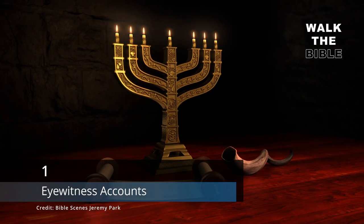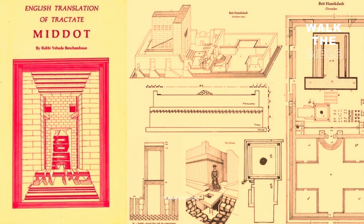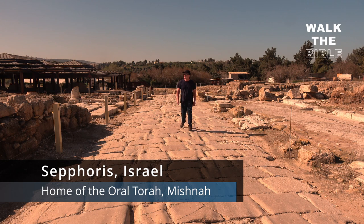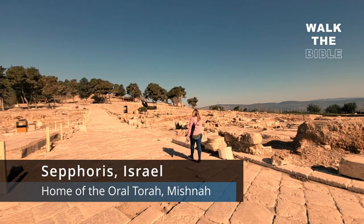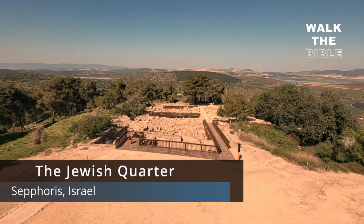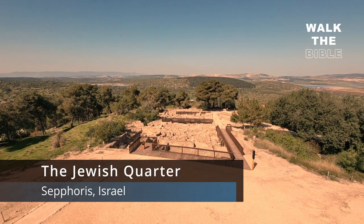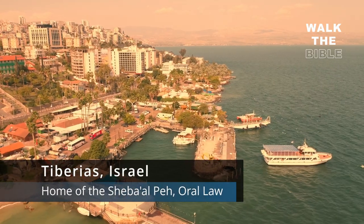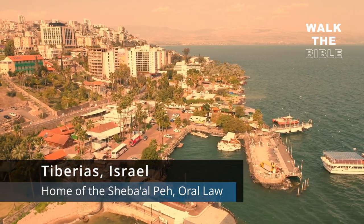At 1, eyewitness accounts. When the ancient Jews realized that the temple was not going to be rebuilt in their lifetime, they began to write down descriptions of what the temple looked like and how it operated in preparation for the third temple in Jerusalem to be built. Around the Sea of Galilee, in Sepphoris and other Jewish strongholds in ancient Israel, the sacred knowledge of the temple life was written down and passed on. And combining this with the New Testament descriptions, it provides us with many eyewitness accounts of the life of the Second Temple in Jerusalem, ancient Israel. You get a good idea of how the Second Temple operated.